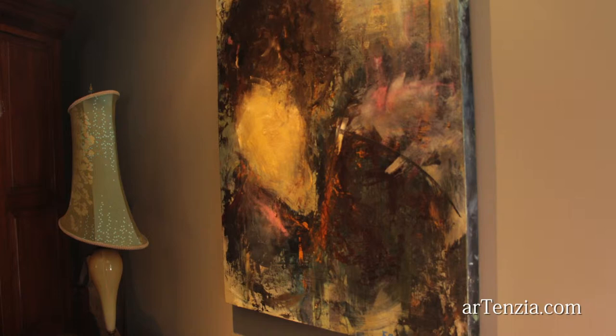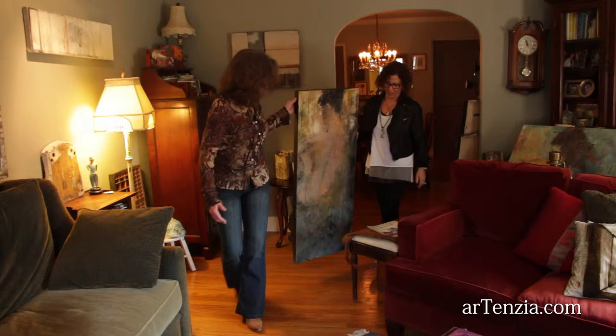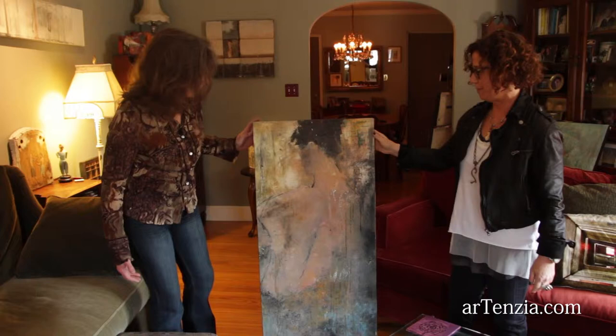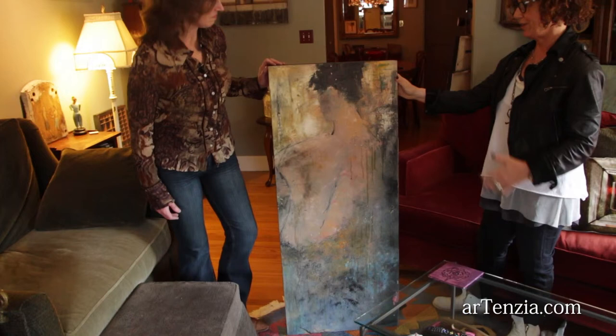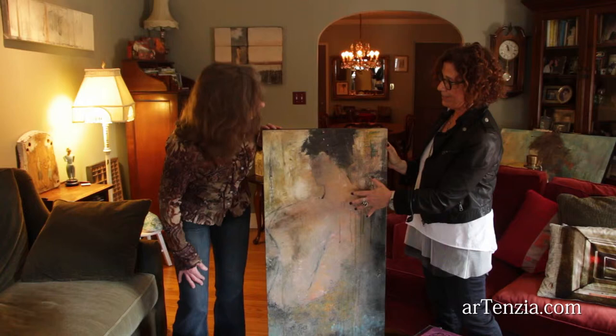Well, this is a new piece, hot off the press, and I've been doing a lot of figurative work, which I find beautiful. This is the back part of a woman, which I find her very graceful and demure, a bit mysterious as well. And here I have an area that the eye can rest. There's a lot going on, and yet it's very subtle.